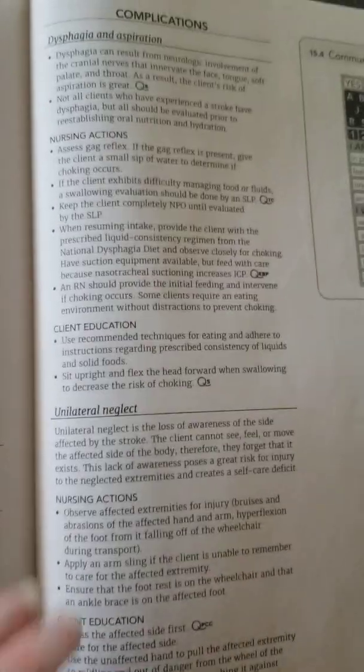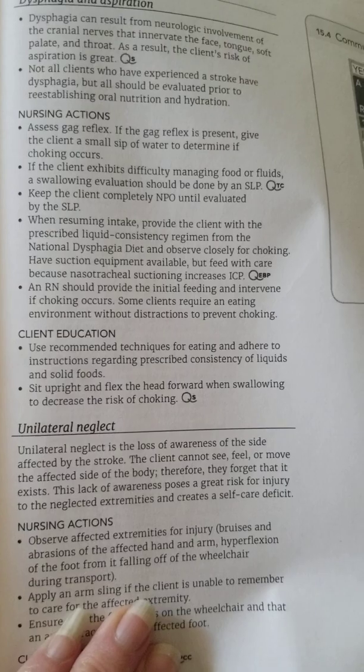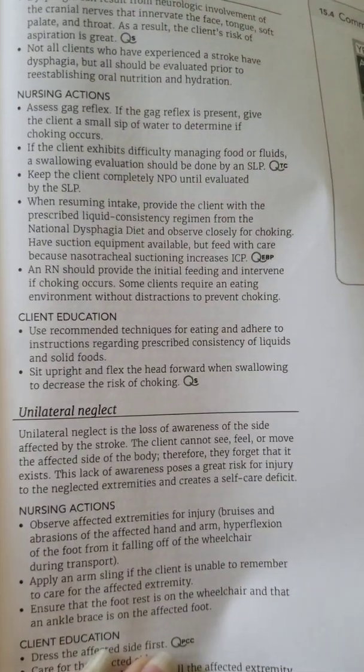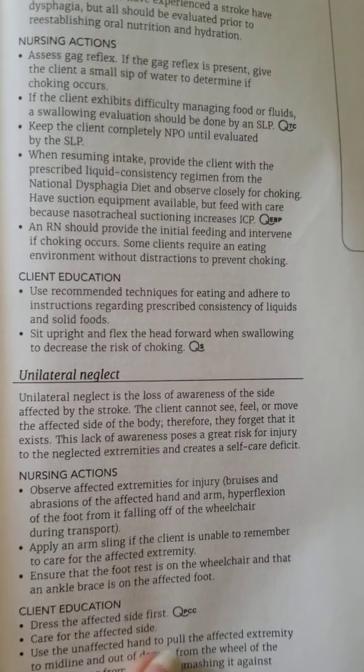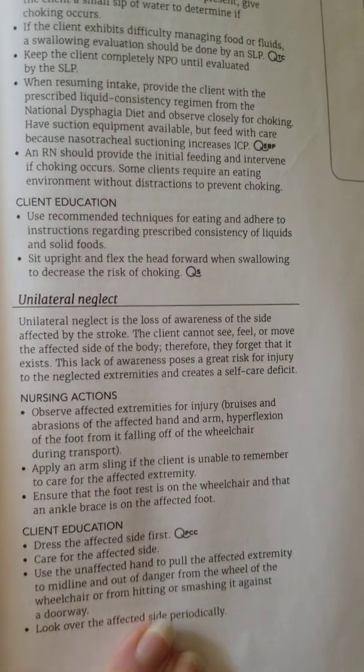Client education for the complications would be to use recommended techniques for eating and adhere to instructions regarding prescribed consistency of liquids and solid foods. Sit upright and flex the head forward when swallowing to decrease the risk of choking.